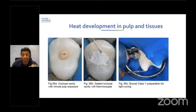Then, on an extreme level, they made a class 5 preparation on the buccal surface of the premolar they were removing, and light cured it with the Bluephase PowerCure. They also used the standard Bluephase Style or Bluephase 20i in high power mode as a control test, just to see how much the temperature increased in the pulp. This is obviously an extreme case, and we don't recommend light curing on the buccal surface. It's not indicated. Only cure from the occlusal surface. That's the current guideline.